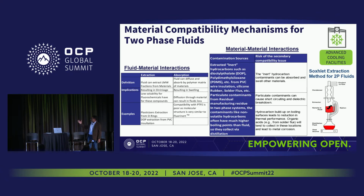So we address this issue with a methodology based on Soxhlet extraction. This is a Soxhlet arrangement where, on the bottom, there is a round flask where you fill in the fluid. And the black object you're seeing, consider this as a component. When you boil the fluid, it goes into the Soxhlet and we allow it to do the reaction. This cycle keeps repeating for as long as you want to run the test.